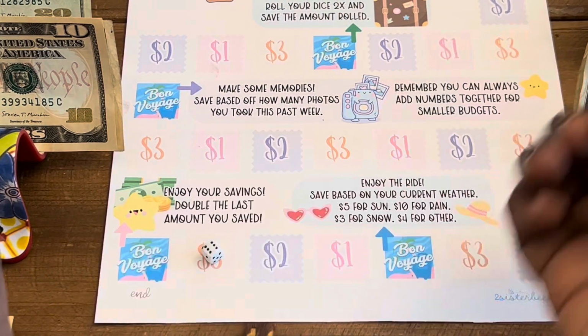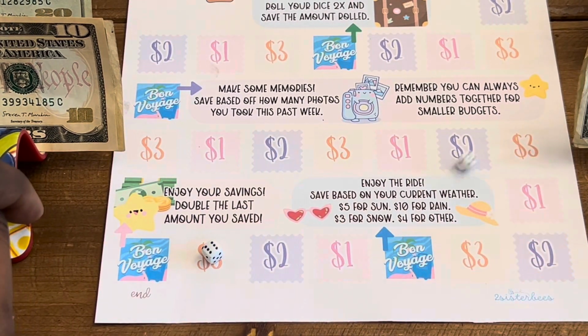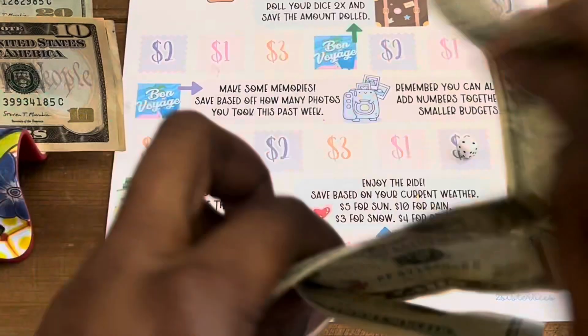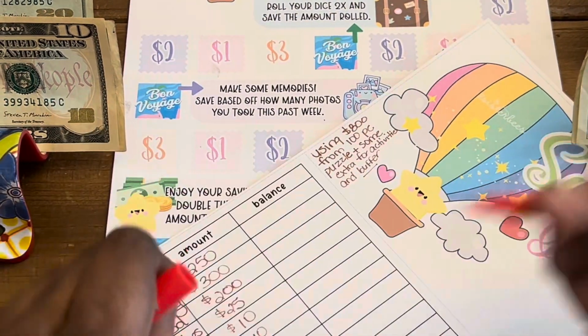All right, last roll because we have not reached the end yet and it's probably going to take us back around there. So here we go. Two. One and two. That's a dollar. All right, so for excursions and activities, we have 20, 31, 32, 33. $33 to go towards that.